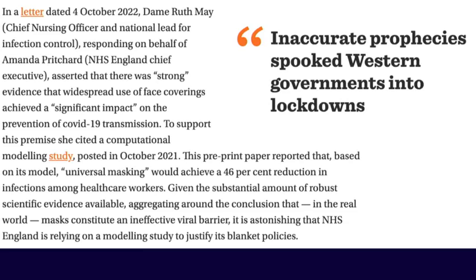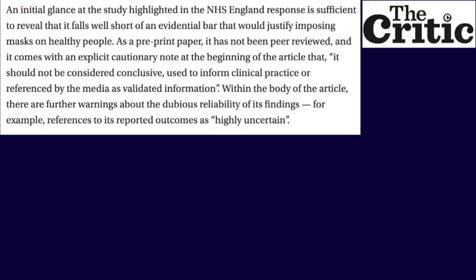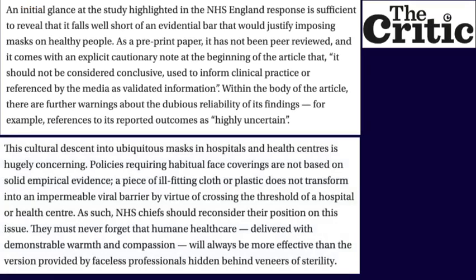It's not even been peer reviewed, and there are problems enough with peer reviewing in medical journals, as people are increasingly aware. This is just a preprint, so someone's own findings not reviewed by anyone, saying it's basically a hypothetical computer model. So the Critic has more details on the next slide. We won't read it all out, you can freeze the screen, but it's not been peer reviewed.